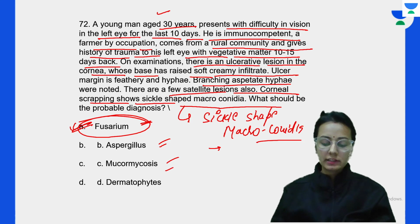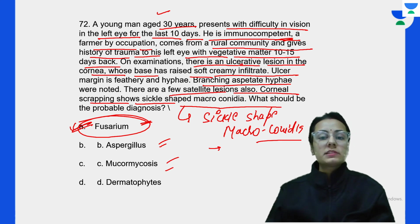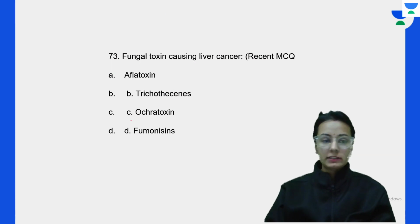opportunistic infections involving the nails as well as the cornea, causing mycosis, and it occurs in the immunocompetent person as well. A patient presenting with an ulcerative lesion in the cornea, and the very important diagnostic point is the sickle-shaped macroconidia, which is seen in the Fusarium.